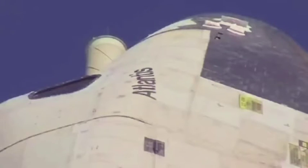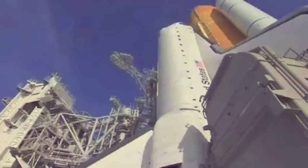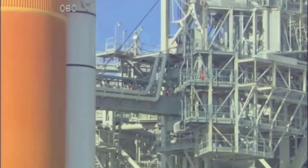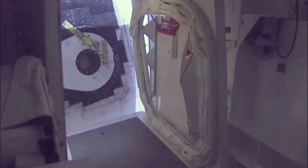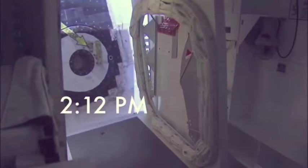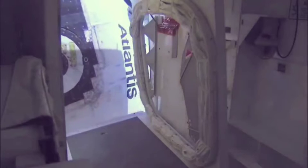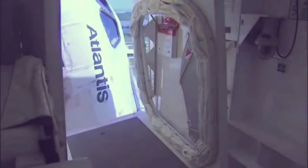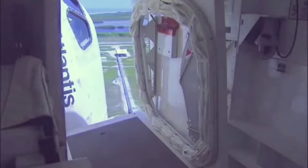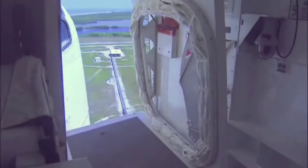Go. And NTD, launch director, you are clear to launch Atlantis. Copy that, launch director. Go for orbiter access arm retract. Atlantis crew, our team has worked hard, and it's with great pride that we send the final crew of Atlantis to the International Space Station with the mini research module to be installed.